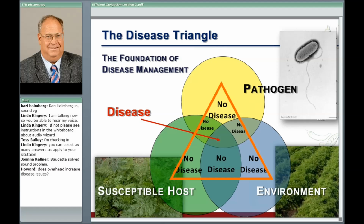Now, it comes in all kinds of spacings. In high tunnels, we usually look at about 8 inches. And in field conditions, we will go 12. If you're using vine crops, a lot of people go 24. About 24 is about the farthest apart the emitters should really be. So when you buy your tape, there'll be signia on it that'll basically tell you what it is. We'll get onto that here.